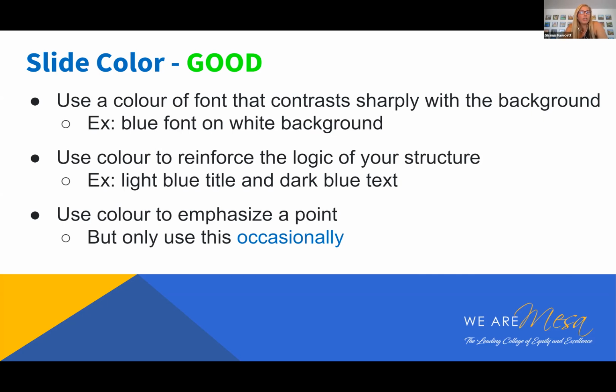And also use color to emphasize a point, but only use it occasionally. So you're not putting full sentences in a particular color, just maybe a highlighted main point or key word that you really want the audience's attention to pinpoint on.